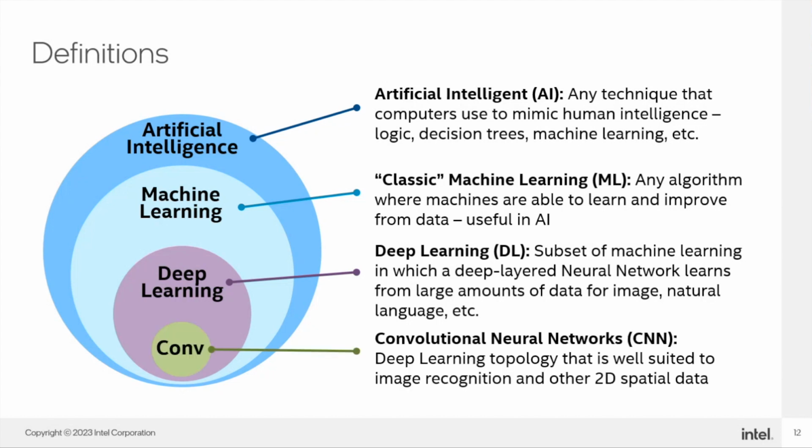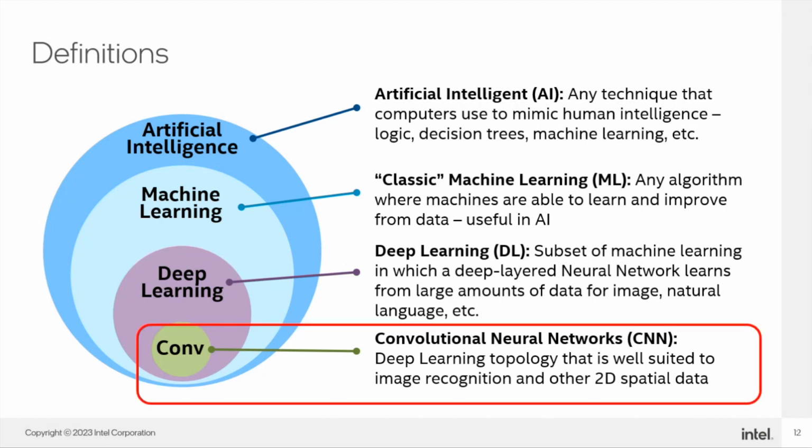Okay. More specific to that, one category of deep learning models is convolutional neural networks. These are convolutional in nature. They tend to do really well. They're suited for things like 2D spatial data, imaging type tasks. They can be used for other tasks too, but we're specifically pointing out convolutional neural networks here because that's really the focus of the Intel FPGA AI Suite. Okay. So its main focus, the thing that this tool suite does, is it allows you to crunch on convolutional neural networks in an FPGA.